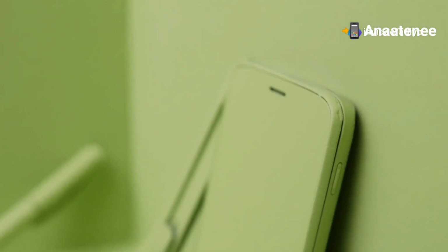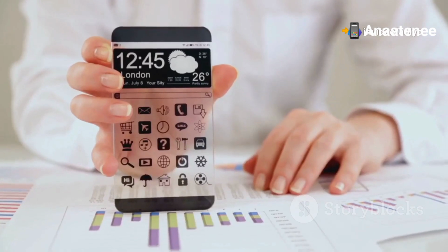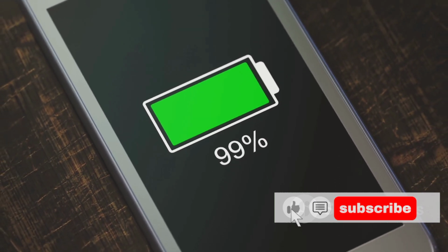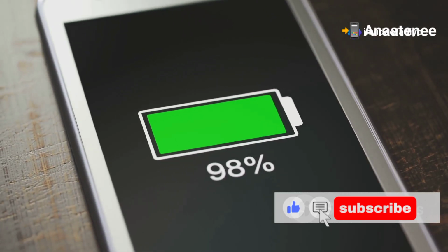Powered by the latest Snapdragon processor and paired with up to 16 GB of RAM, the Galaxy S24 Ultra delivers blazing fast performance for all your multitasking needs. With a large 5,000 mAh battery, you can stay connected all day long without worrying about running out of power.